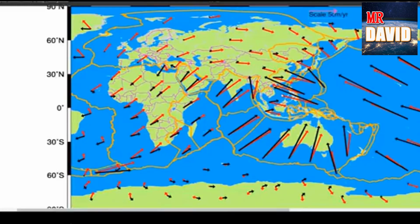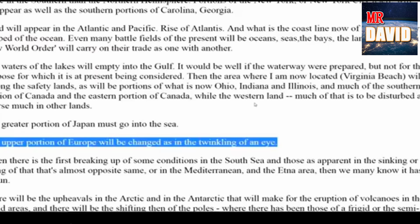One of the things it reminded me of was Edgar Cayce's talk about what's going to happen with the Earth changes. In one part he said the upper portion of Europe will be changed as in the twinkling of an eye. It's just going to be an immediate thing. And I'm wondering if it has anything to do with the plate coming to a standstill, basically, and slowing down and pressures building, and then all of a sudden there's a quick motion. And perhaps that quick motion would end up causing disruption of ice sheets and glaciers and things along those lines. You've got to wonder.